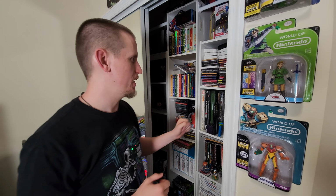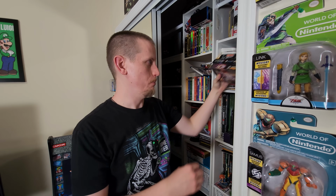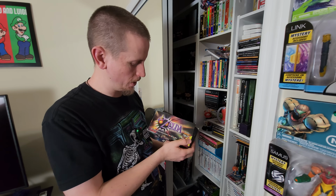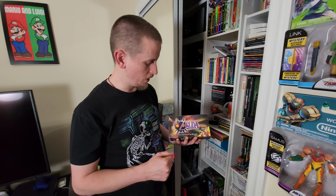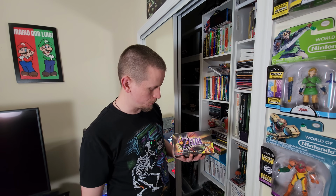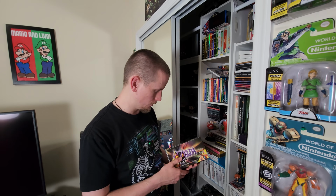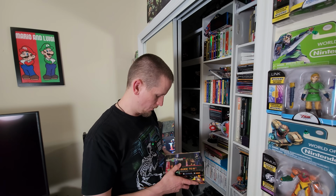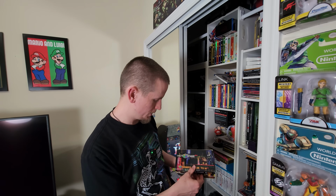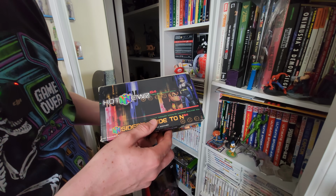So another thing in here that's catching my eye that we got to talk about are these amazing Nintendo VHS tapes from the Nintendo 64 era. But these are definitely hard to find. I never see these in the wild, ever. So we got the Legend of Zelda Majora's Mask one with a sneak peek for Banjo-Tooie, and this was from Toys R Us. Then we have the Hot News 64 tape with Insider's Guide to N64.